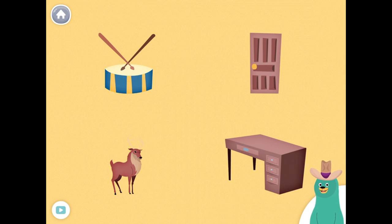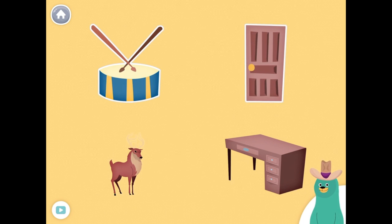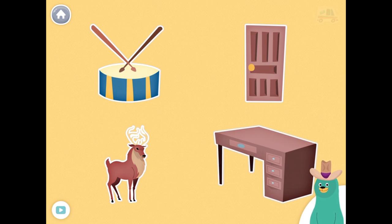All of these things start with the D sound. Tap them all and listen to the D sound at the beginning. Drum. Door. Deer. Desk. Nice!